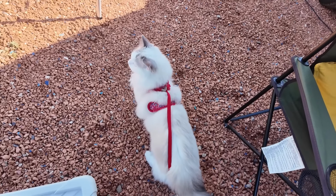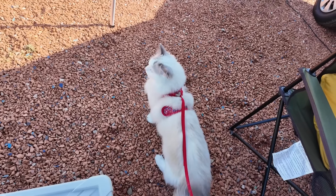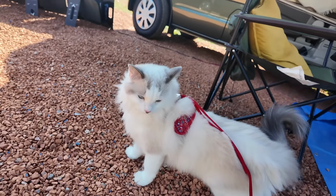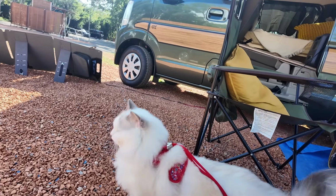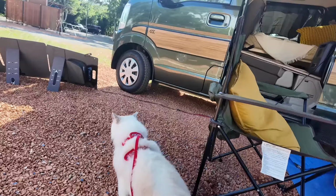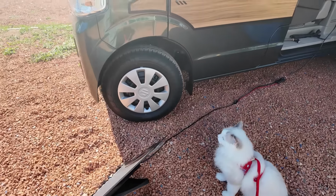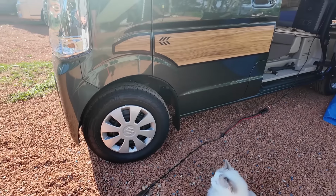So while Millie was out, I thought I'd let her just sort of decide herself if she wanted to have a walk and explore. I'm just gradually letting her decide what we do here because I want this to be a good experience. I don't want to force anything on her. And for the moment, she's happy just sticking around the car.